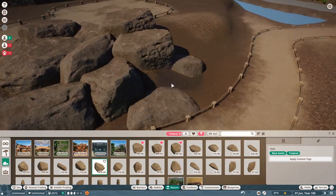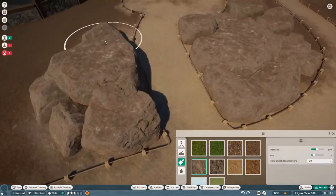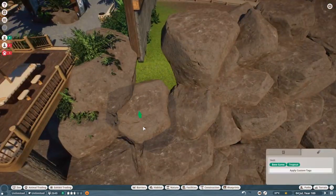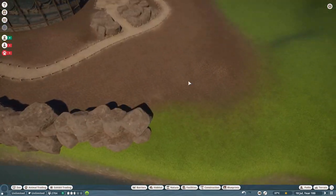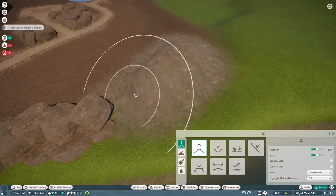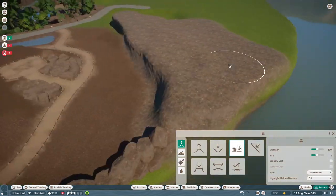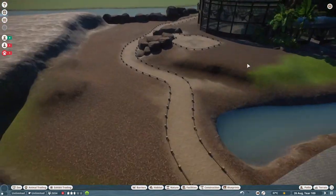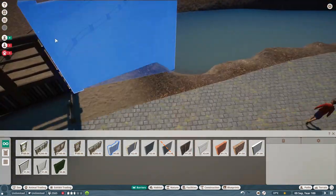Also, the inside area is almost the same. But I did add a lot of climbing features, as I would call it, to this side that I didn't do on the other side. So make sure you check those out in a few minutes. Also a little bit different, not water, but some more rocks to keep the animals inside.